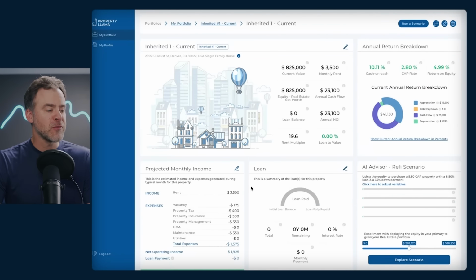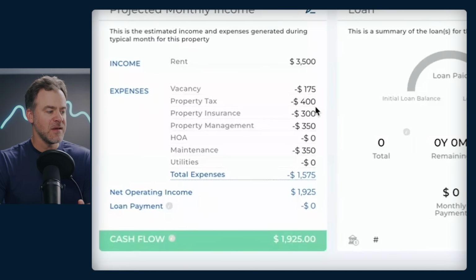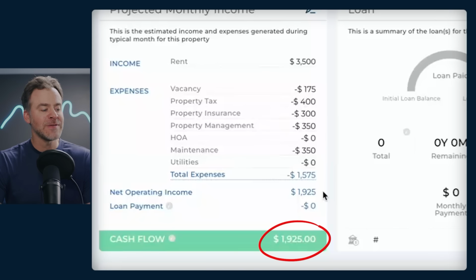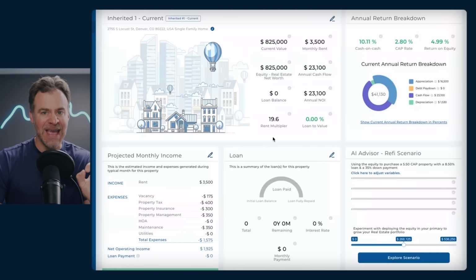All right, but let's run through the numbers. So $3,500 of rent minus 5% vacancy, taxes, insurance, property management, and about 10% a year for CapEx and maintenance leaves us $1,925 a month in cash flow, or about $23,000 a year in cash flow. Now in isolation, an extra about $2,000 a month in cash flow, that's an amazing extra amount of cash flow every single month. But we have to look into what is generating that cash flow.